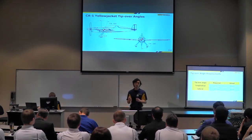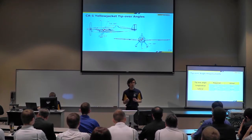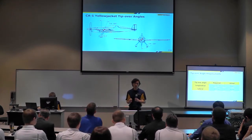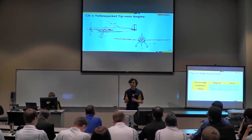The Yellowjacket has a tip-over angle of 16.65 degrees longitudinally and 29.29 degrees laterally. As you can see on the secondary screen, both requirements with respect to tip-over angle have been met.